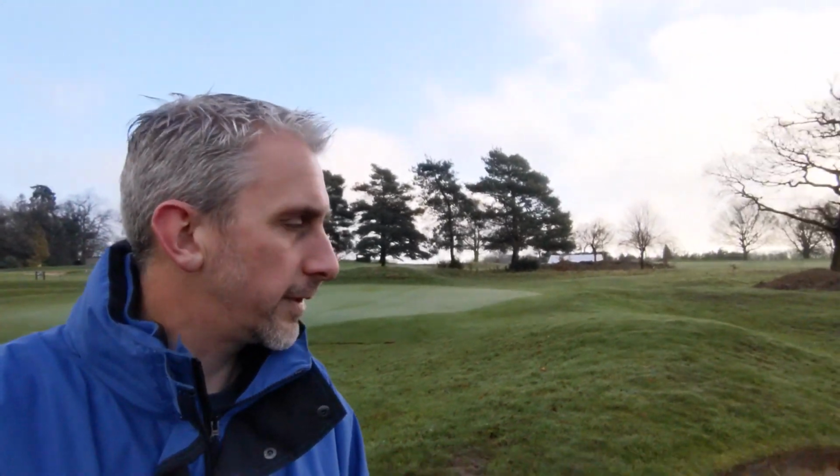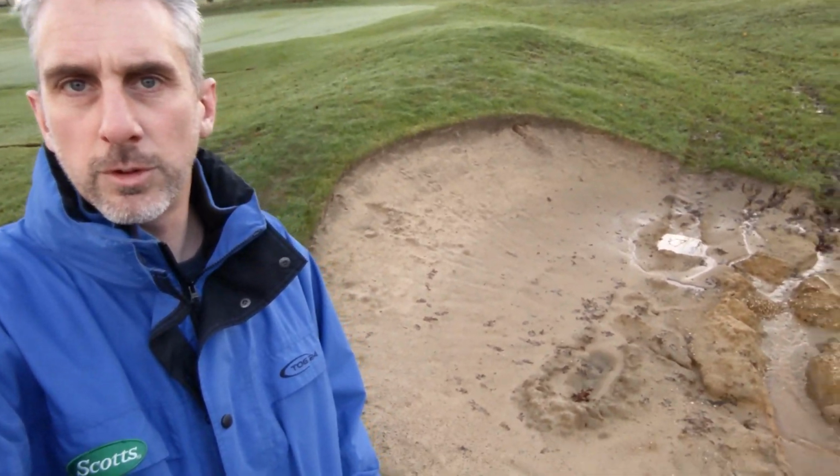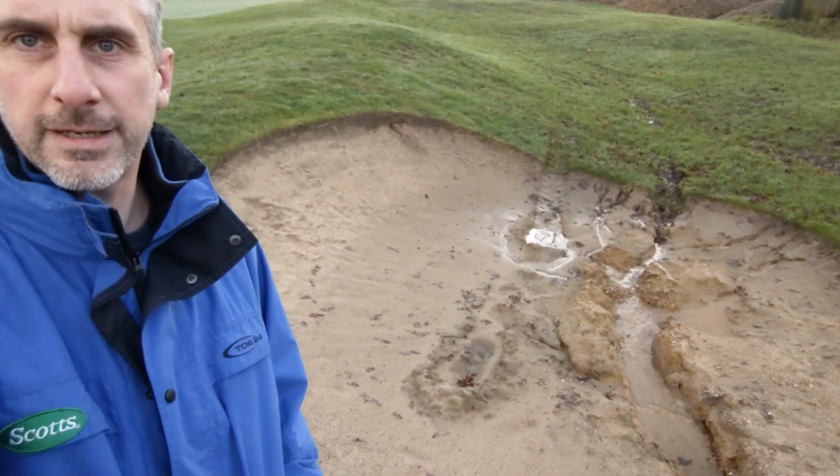We've also now tied in the bunkers. Everybody will remember the bunker on the right of the 12th green there, which always fills up with water, so there's a drain line to that now, and the water's now getting away from that one, which is great.